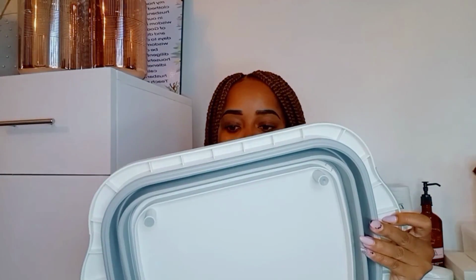So the other thing was this collapsible tray thing. I think it's for washing vegetables. Yes, so you like, oh, it's opening on it. Yeah, let me open it.